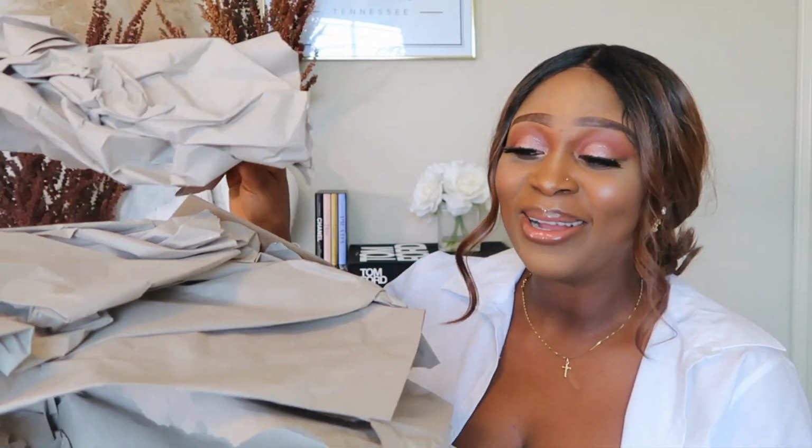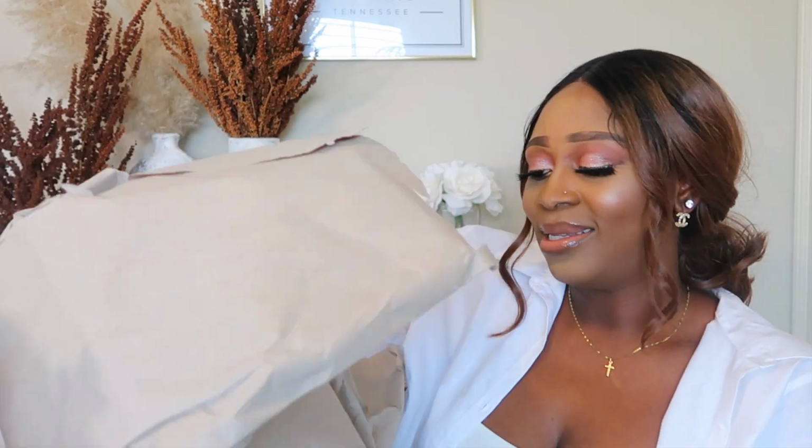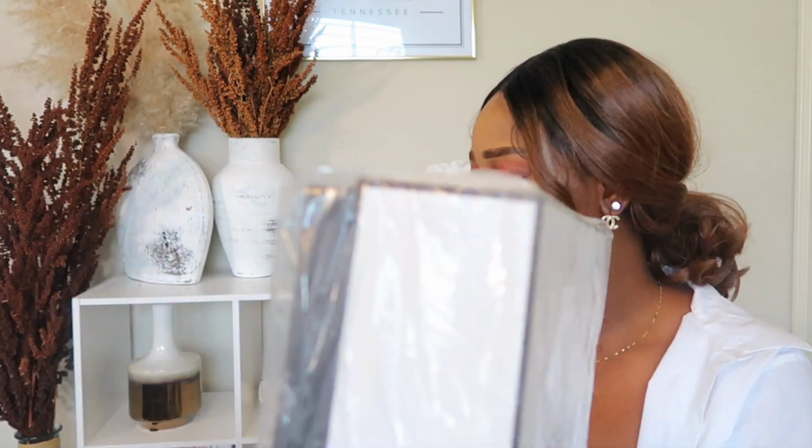So we're just gonna do this unboxing. I guess this one is from Chanel. Toss this around. Oh, too many boxes. I thought it was a Louis Vuitton item. So unfortunately, wow, they have a bunch of papers in here. So this is it. This is the Chanel box, and it's wrapped.